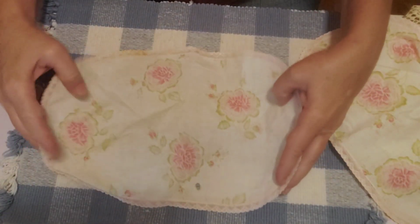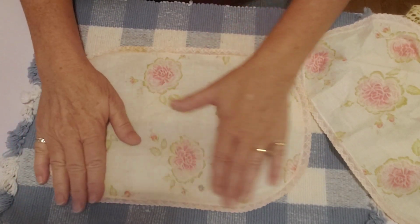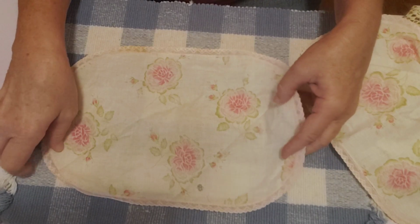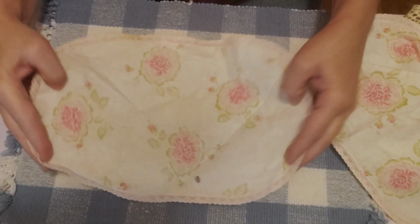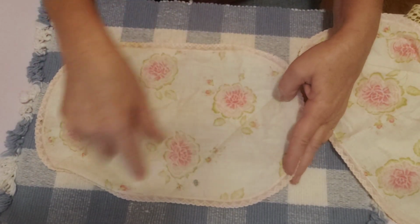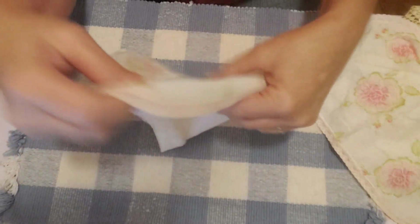But I might put a little bit of dishwashing liquid, or washing liquid, in a sink, and wash these out and make sure they're nice and clean. This one has a hole, so this one would be good to cut up. And it's got these really pretty flowers and this pretty lace edging, which could all be cut off of here.